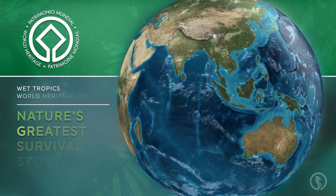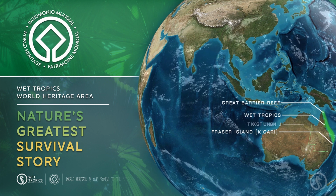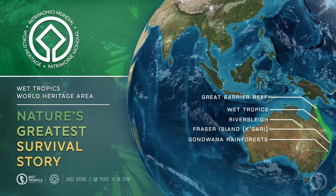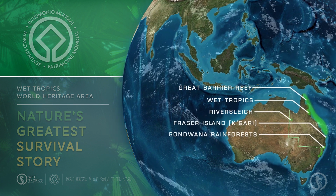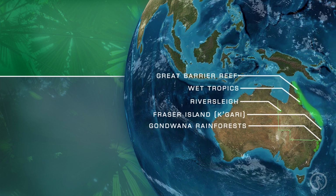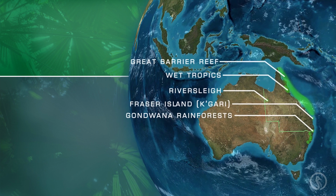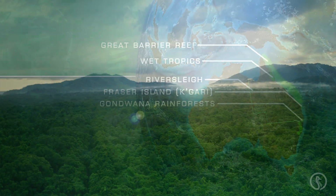Australia is extremely rich in stunning natural environments. Queensland has 5 natural World Heritage areas, and like a family, they have their deep connections, similarities and differences. The traditional owners of Queensland's World Heritage properties have been living in these places for tens of thousands of years, and we acknowledge their ongoing custodianship of the land and the amazing ecosystems.